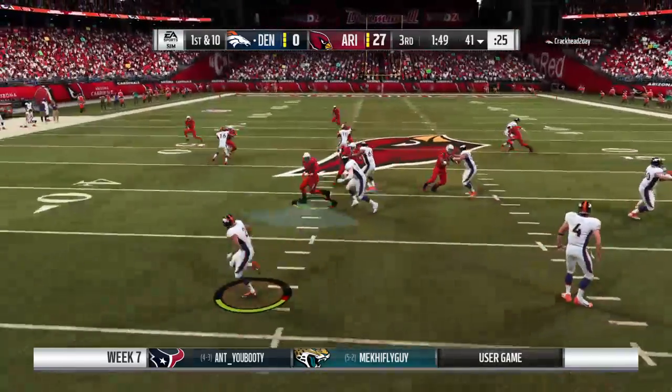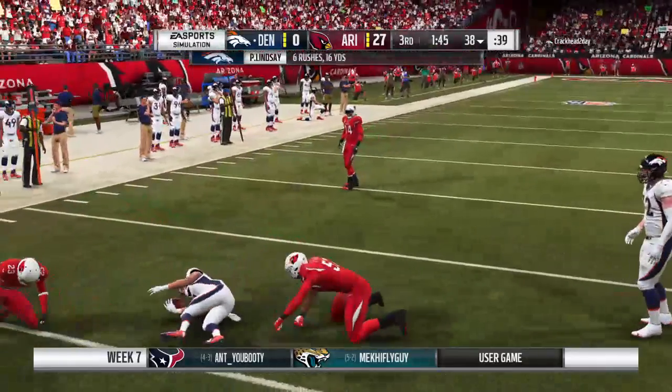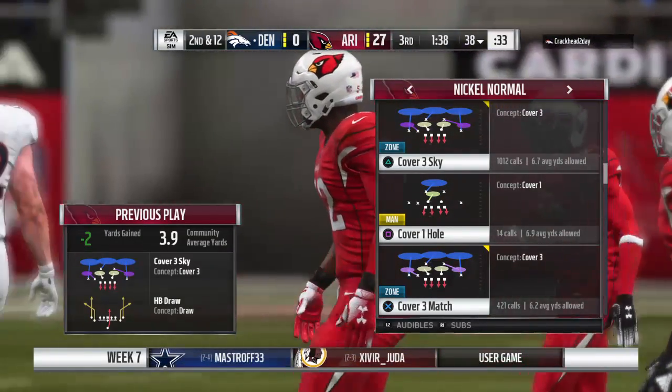On first down, they'll run it on the draw play. And it's been like this all night long. Nowhere to run as they stop it behind the line. It's a loss of 2 there, bringing up 2nd down.